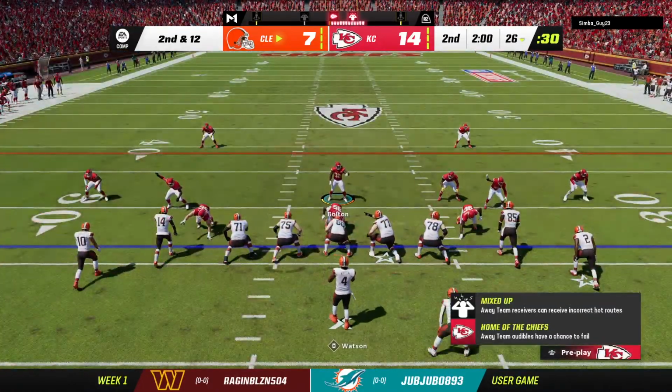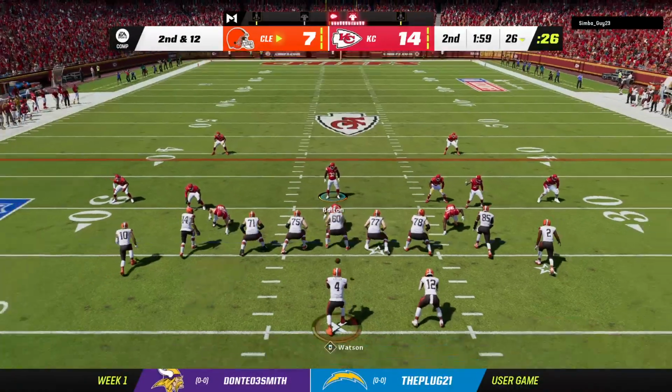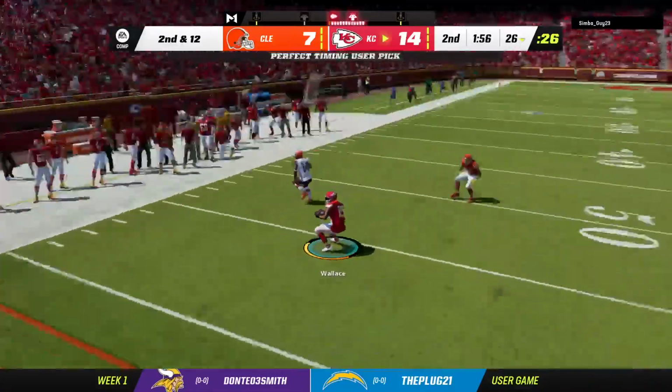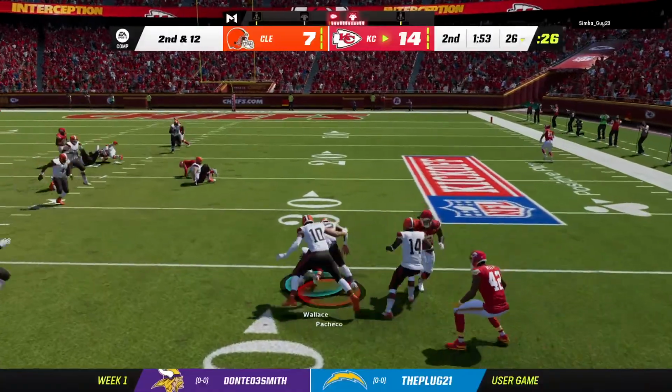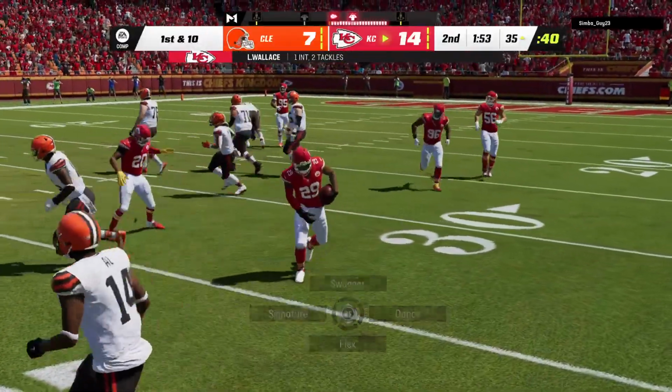First play of the drive goes the wrong way. Here's 2nd and 12. After the run, Watson going to throw. He rifles one that's intercepted. Levi Wallace with a pick. And the Chiefs are going to take possession of the football.